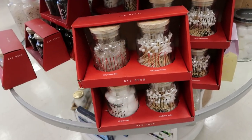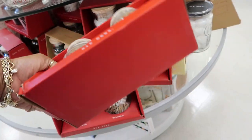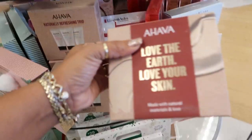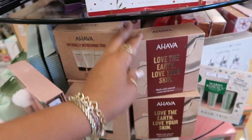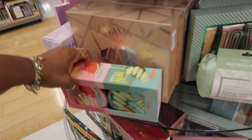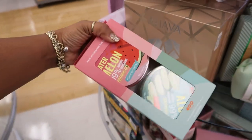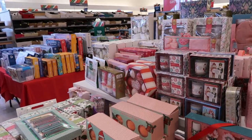You have Naughty or Nice down here. And Queen. Happy Queen back there. And these sets are 15. A Hava set is 8. And you get hand cream, body lotion, and shower gel. Lots of hand creams on this table. $6.99 for this.